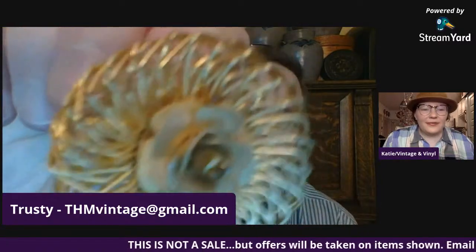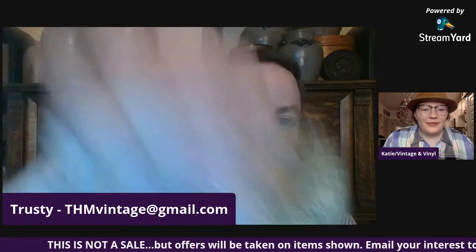So the first one is this kind of cool brooch. Oh, that's gorgeous. And what's cool about it is the mesh is flexible. It doesn't expand a lot, but it's not en tremblant, but it definitely has movement to it. And then it's got the little gold filled rose in the middle. It's got the safety clasp on it.